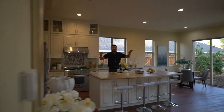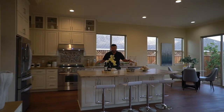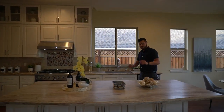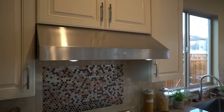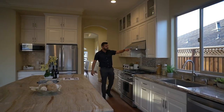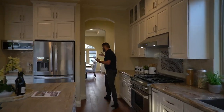Check out this kitchen. Okay, look how small I look in this kitchen. What we have here is a nice, beautiful quartz finish, as well as white finish cabinetry, brushed stainless steel pulls, oven hood, and Jose, you're going to get this. You need to check out this pantry, okay? Check this out.